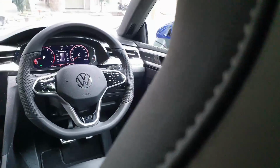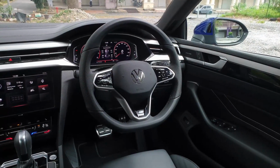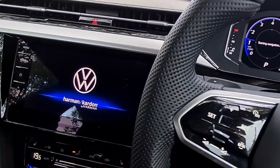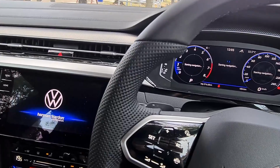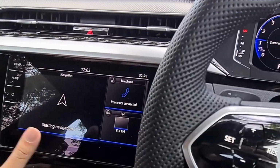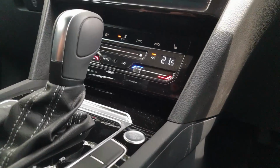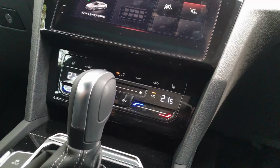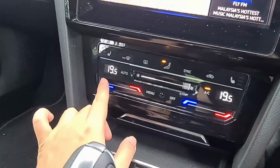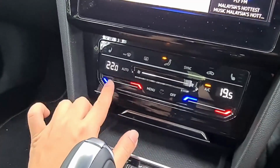And you see, the thing is that although it makes absolute sense that in this age of platform sharing, 2 or 3 different models share the same dashboard architecture, I do appreciate it when car makers put in the effort to give users that visual differentiation. So you can see just now there, the screen starting up. Here's the digital instrument cluster there that is starting up. Here's the climate control panel. This is a totally different panel from the Passat. It's touch type. You can either slide or you can press. Same here with the temperature control. You can slide or you can press up, press down.